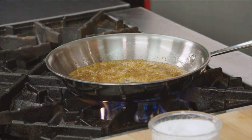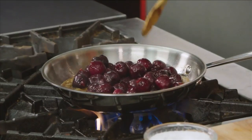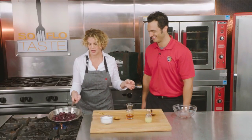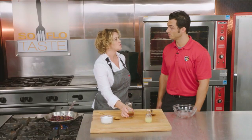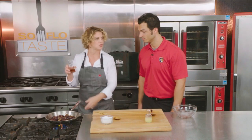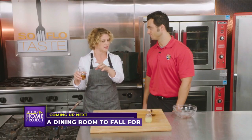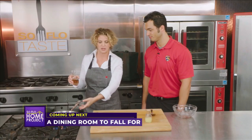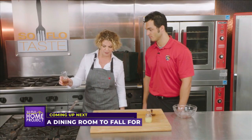So we're there. Okay, so now I'm going to add the cherries. Key part of Cherries Jubilee. Absolutely. So then, the other thing I have with me is a little bit of bourbon. Ooh. So normally I would always tell people to flambe or light the bourbon on the side, never over the burner. So basically I'm going to shut it off for a second to show everybody what I mean by that.